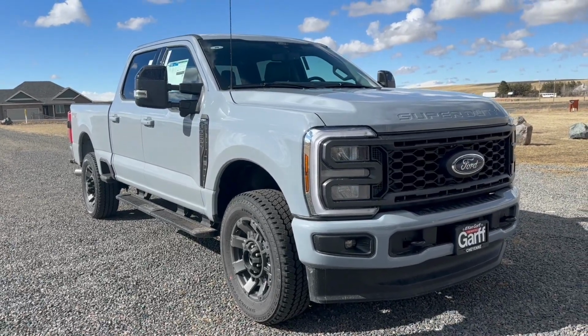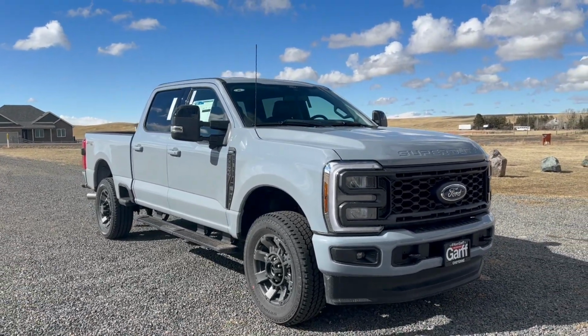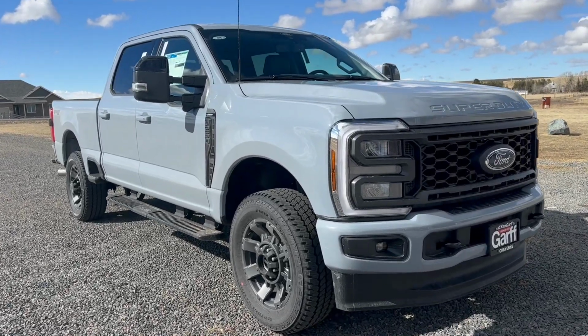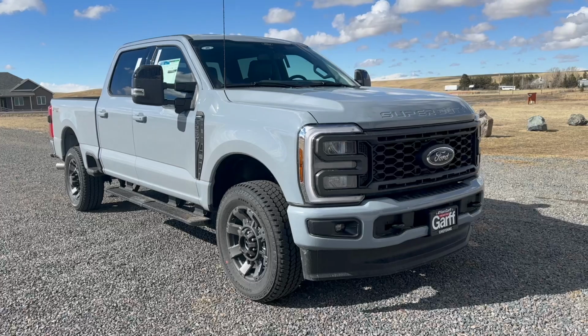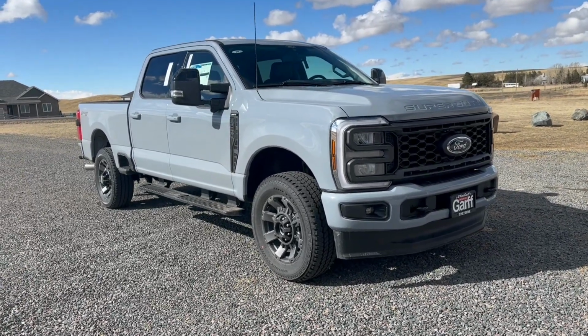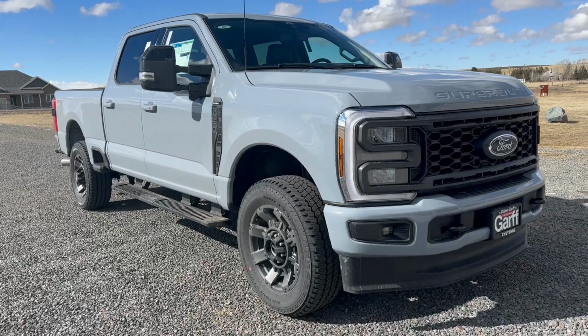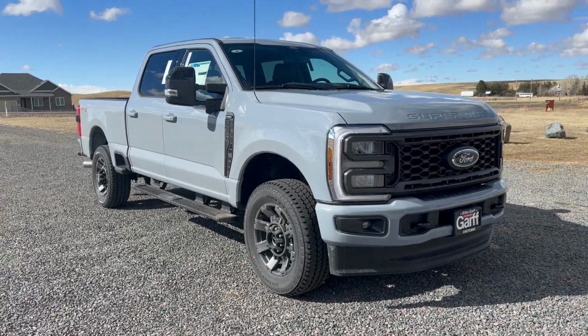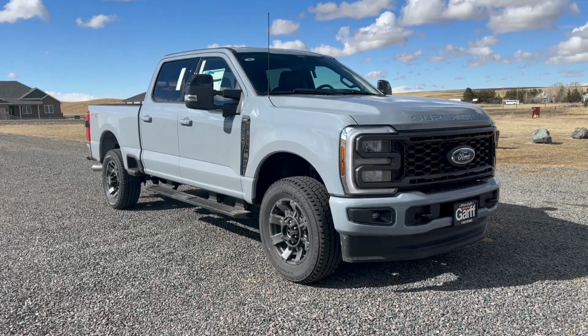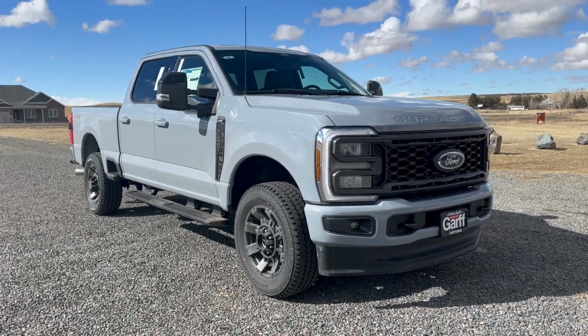My third like would be the commanding view and exceptional visibility. When you get in it, this is a staple to Ford at this point. They're Ford pickup trucks. When you get in it, you're like in a fishbowl. You see everything around you, and it feels exceptional. Between that and the cameras around the vehicle, you get that commanding view of the road, and it really is second to none. Those are my 3 likes.